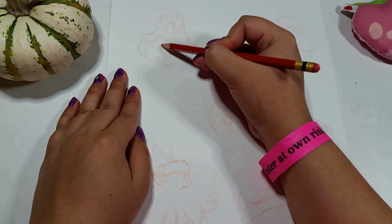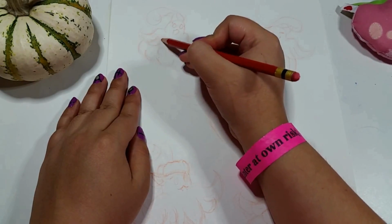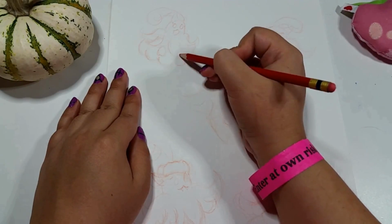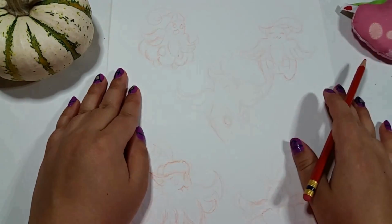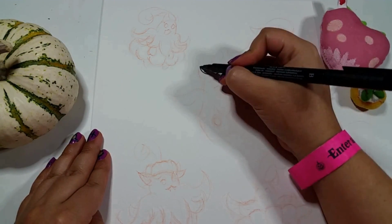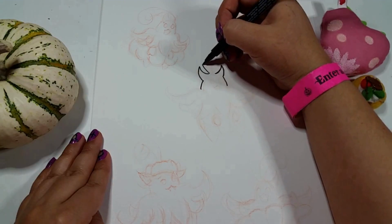You guys can see the pink wristband on my arm here. This was the night of the day my family and I went to the pumpkin patch. After the whole experience, I wanted to right away get into drawing.